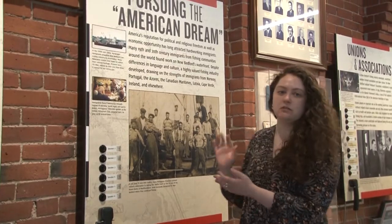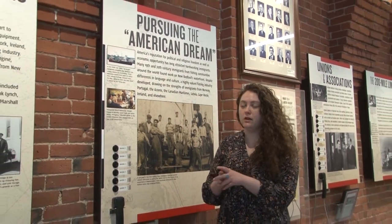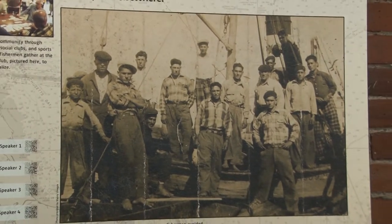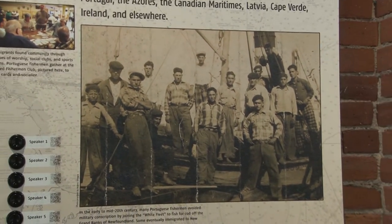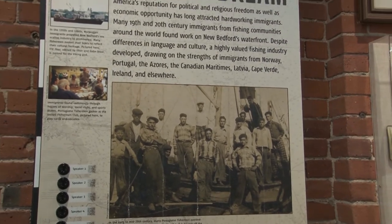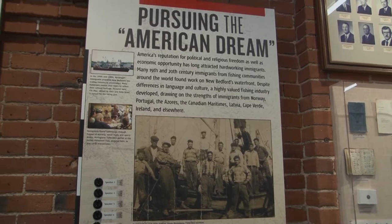So these panels look at some of the main topics that we explore throughout the exhibit, from the history of early pioneers, immigration and the American dream, through unions and associations, as well as sustainability and environmental regulations.